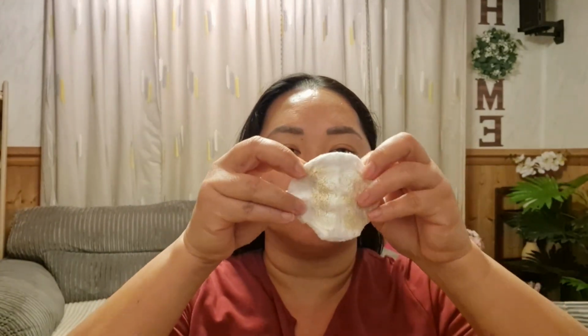So, by the way guys, I have a combination type of skin. Meaning, I have oily skin on my T-zone, and then I have dry skin sa aking mouth area, dito banda sa aking baba. So dry skin ako dito. So yan yung aking skin problems, combination of oily and dry skin. Yan, tingnan nyo, diba? Dirt and oil nagsama-sama na sa isang cotton pad.